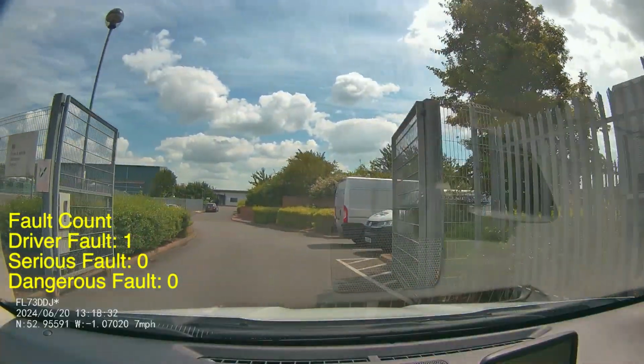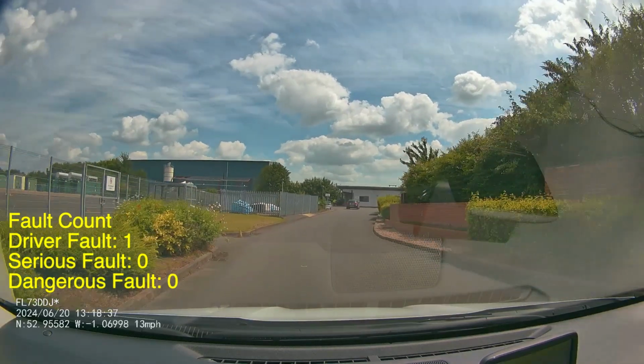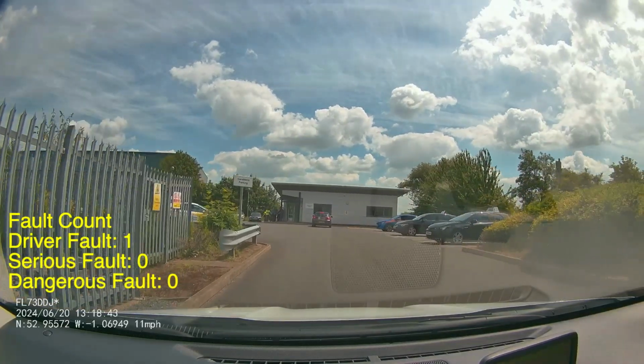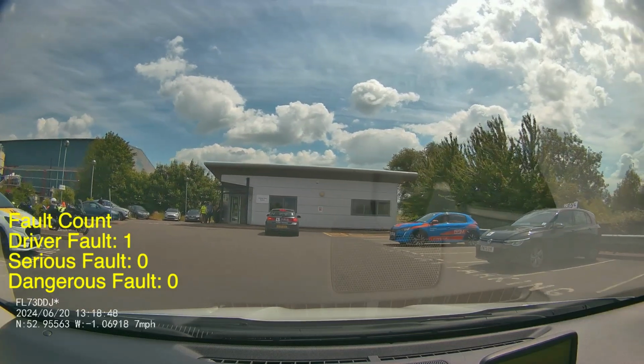At the end of the test, the examiners might ask you to do what this pupil does and drive forwards into any space. They'll be very clear that you're not being marked for this, so don't worry if you miss the space. That brings this driving test to an end, and as you can see, the pupil passed with a fantastic result.